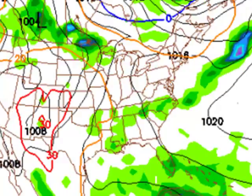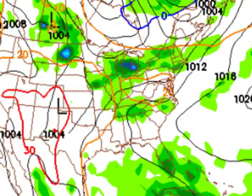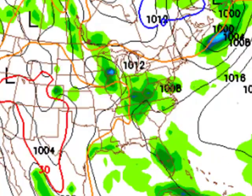Then on Friday, a little better chance for seeing a few of those afternoon thunderstorms as a weakening boundary drops in. So I think Friday and Saturday, a decent chance for some scattered showers and thunderstorms. And then as we get toward early next week, Sunday and Monday, at least a chance for a few storms. But keep in the back of your mind, we'll have to watch that possible tropical system to see if it might bring some of that moisture up our way. Now, way too early to determine that. So we'll see how that all plays out.